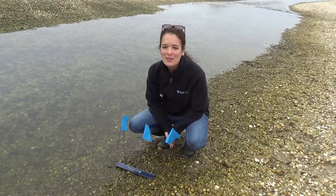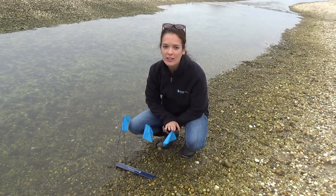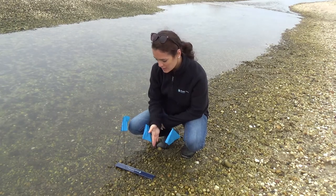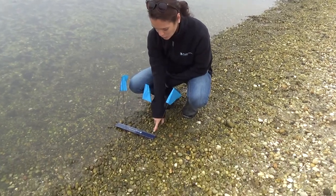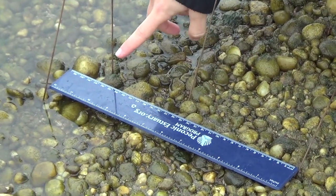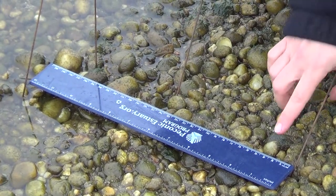All right, so it's been 30 minutes, and as you remember, when we got here, we set the first flag and have been setting the remaining flags every 10 minutes. As you can see, the tide is falling, and we're going to measure the distance between flag one and flag two, flag two and flag three, and flag three and flag four, and I'm going to read it off to Melissa.